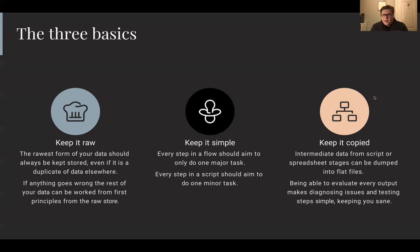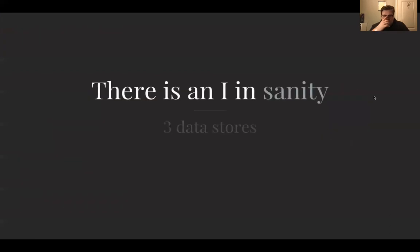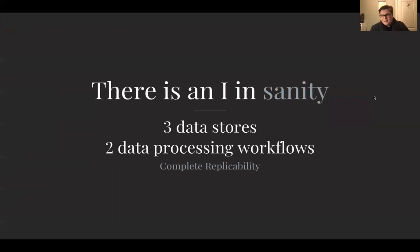So even if there are parts that you can't pull out normally into intermediate stages, things like intermediate parts of a model, you can always do memmap dumps or numpy dumps at the very least. Having as many little stages for the data to be frozen and held in intermediate stages means that when things go wrong, you don't have to start from the beginning. You can test and see at what point did it go wrong. The smaller those increments are, the faster you can debug. And yeah, there is no iron backup, there is an iron sanity. Three sets of data stores, raw, processed, cooked, and your soft and hard data rules mean that you can have complete replicability with very little drama.